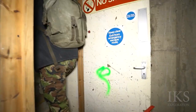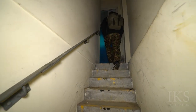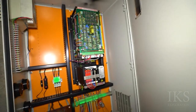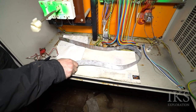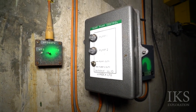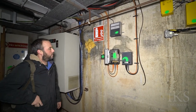Oh wow, this is steps. See, I thought this was locked. I thought we were around the corner. Oh, is it not? I was hoping the stairs would go up. But that looks like a Cold War vent. Yeah, it does. Liquid Gas Equipment Limited Control, date July 88. I think you're right about going over here. Look, this is another one there. That looks quite fresh.